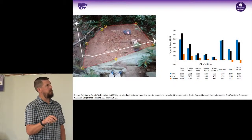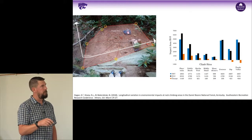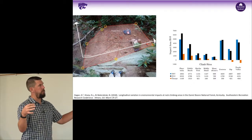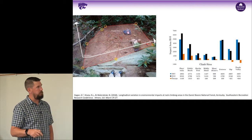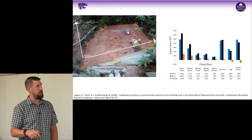So what this method does is it basically looks at the visual boundaries of that area, and then you set up a transect to see the length and the width and the volume essentially of that impacted area, and then you can compare that over time, and that's what this study looked at. It looked at 2007 and 2013.